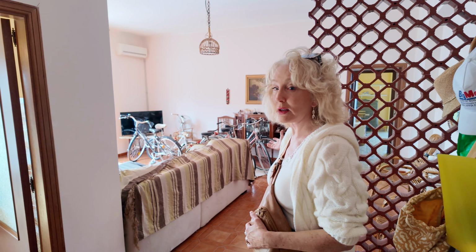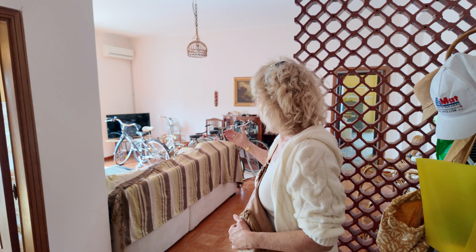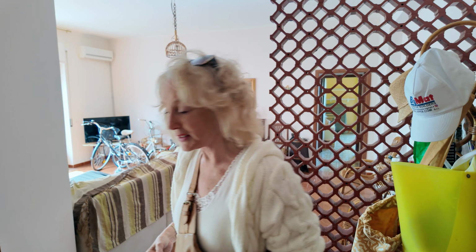Okay, we just came in the door and you can see there's a big, bright, open living room area that opens right onto this balcony. But before that, you've got a pretty good sized kitchen. Let's take a look.